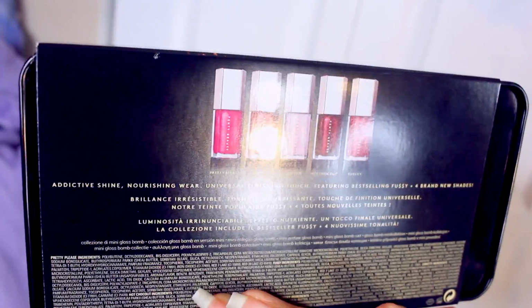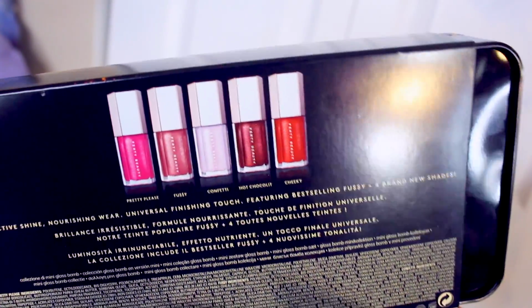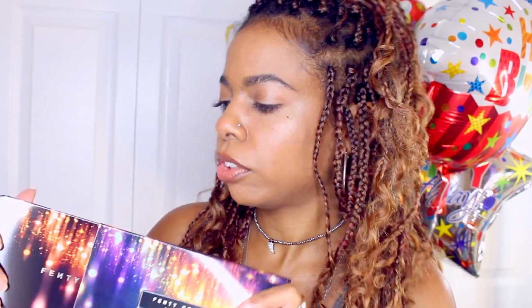Struggling to get this off. It's on here pretty tight. Nice, pretty. Got fingerprints on it.